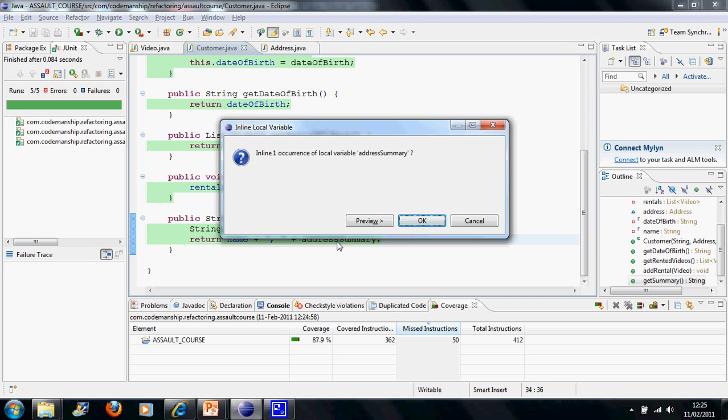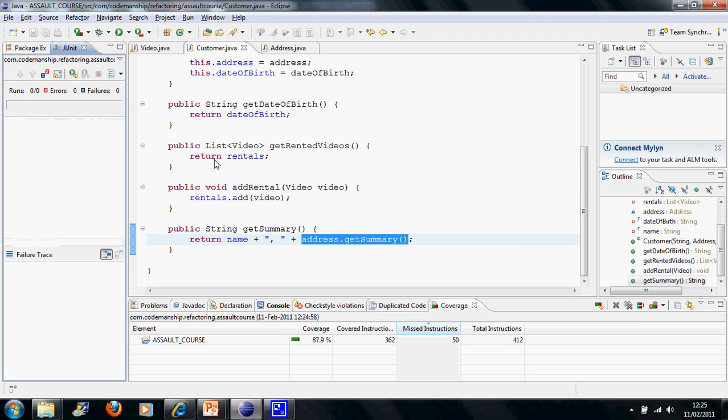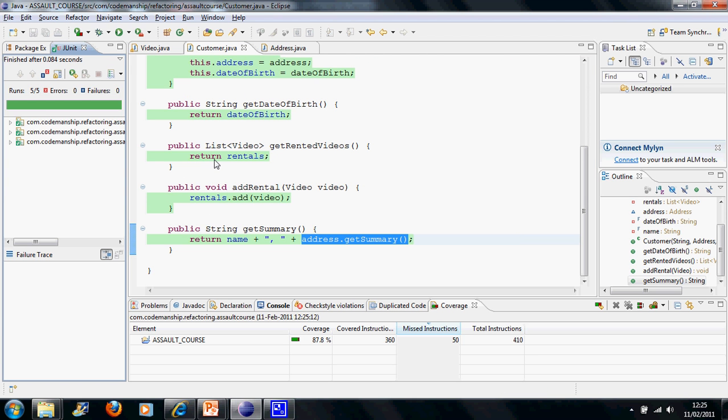I'm just going to inline this temporary variable I created for the purposes of refactoring. Okay, and run the tests. So everything's working. The feature envy has been eliminated. And at this point, I've achieved my refactoring goal.